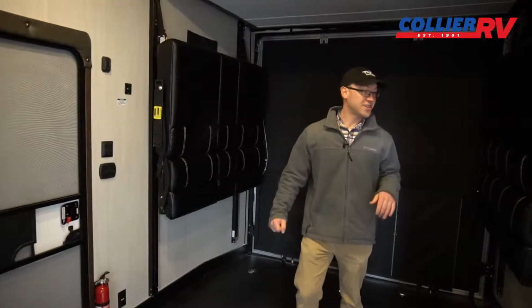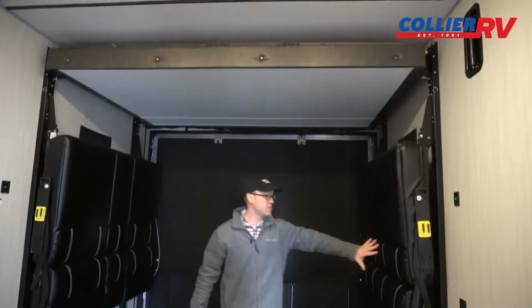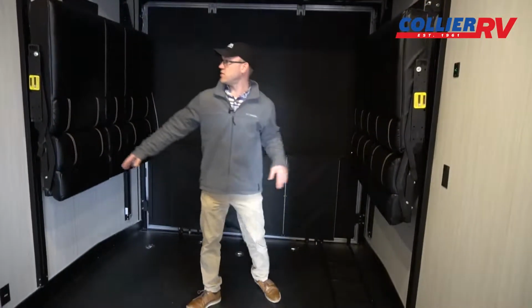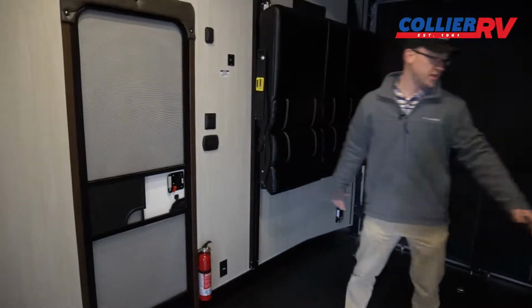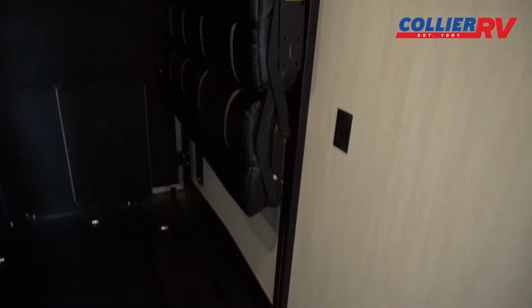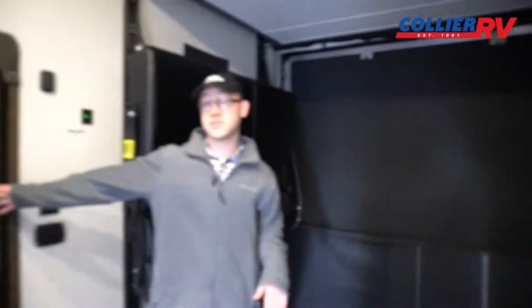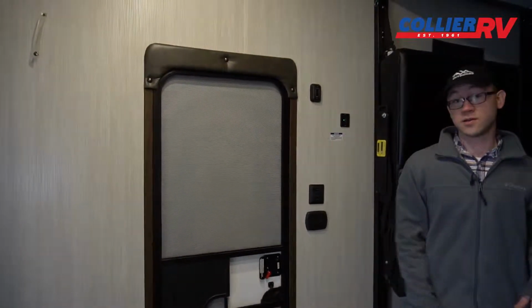So 16 foot garage. You have the power beds. These would make into a couch. They've added all these USB outlets. You have 110 outlets in here. There's a ladder to get up to the top bunk. All sorts of tie downs throughout the garage, and then it's nice to have a door directly into the garage.